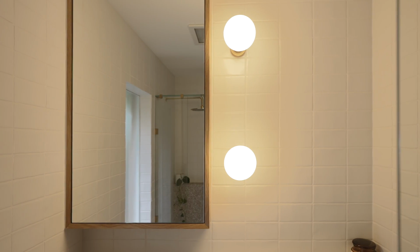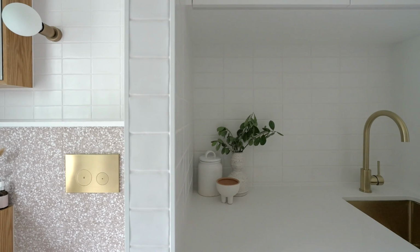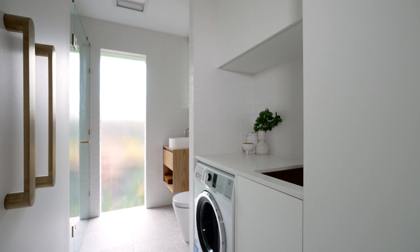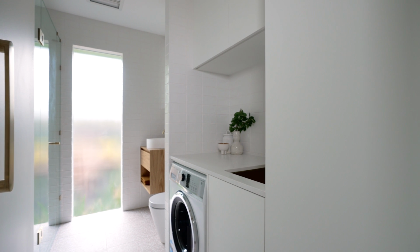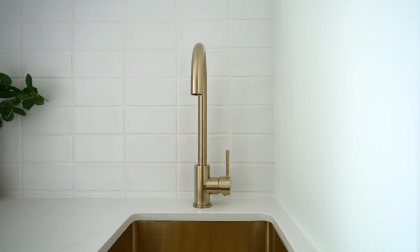To create a division between the spaces, we've chosen to include a nib wall separating the laundry from the bathroom. We've increased the storage with a floor-to-ceiling linen cupboard as well as some overheads above the sink area. We have continued the brass theme through the sink and tapware, tying the two spaces together.